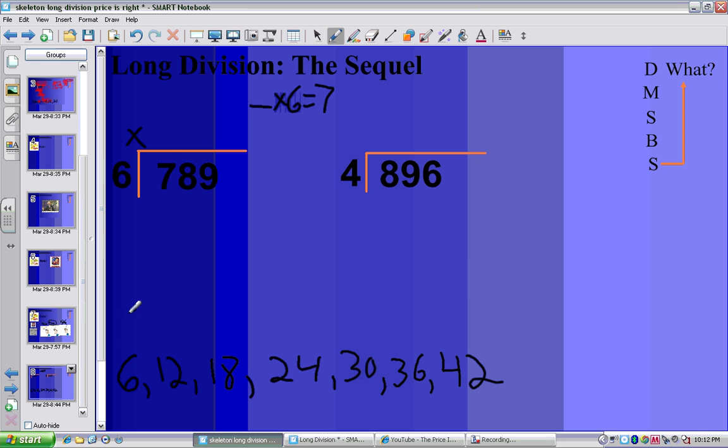So let's count by 6's until we get to 7, remembering our Price is Right rule. 6, 12, thank you, you told me to stop. I cannot go to 12 because it breaks the Price is Right rule. So the correct answer is 1. How many 6's go into 7? 1. It is now time to multiply. 1 times 6 equals 6.